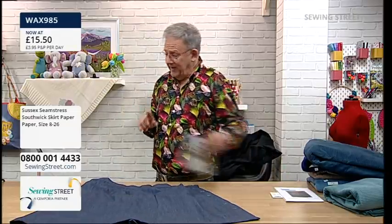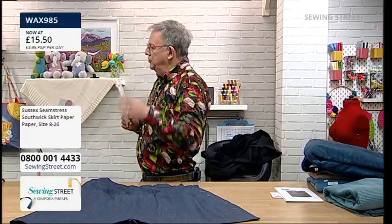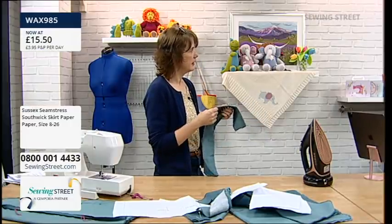Now, you're talking about interfacing. We've got the lightweight here. Would you use lightweight on corduroy or would you use the medium weight? I've used lightweight on this and it's nice. Oh, okay, perfect, because maybe the medium weight's a bit too thick for it.